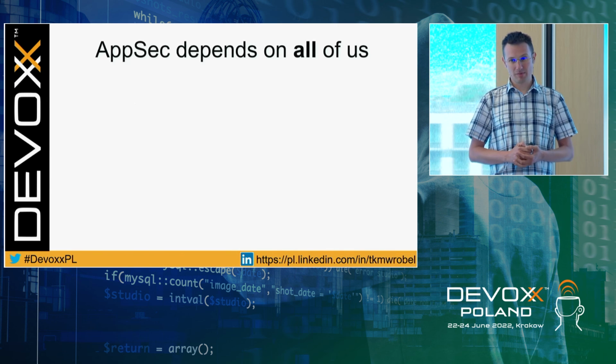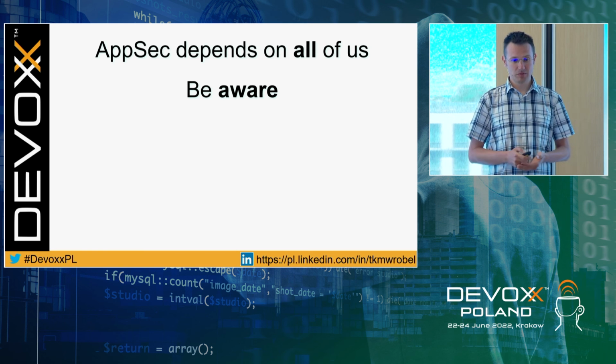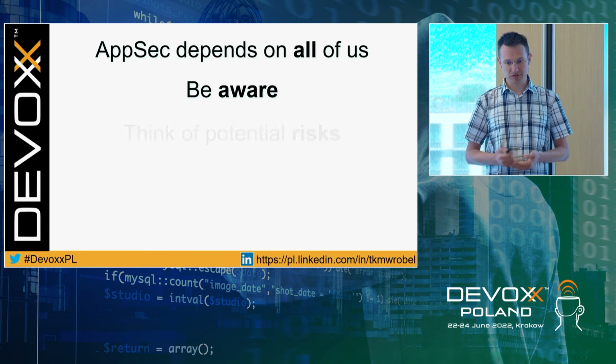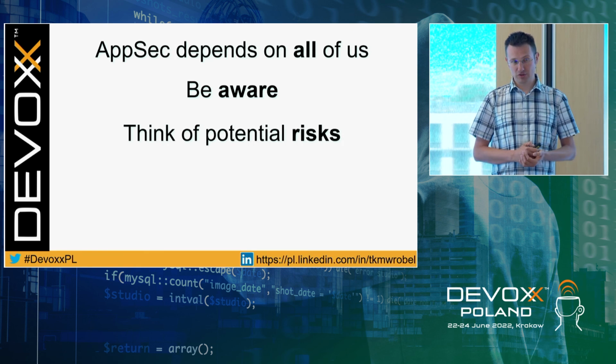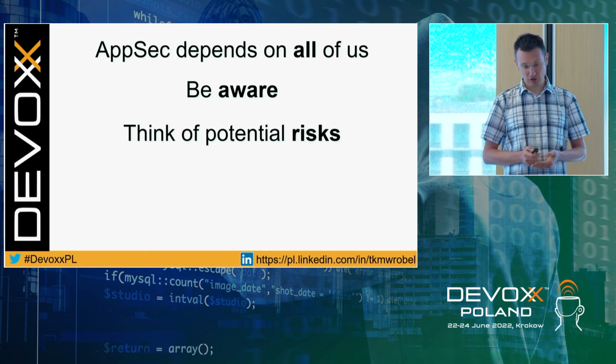So just to wrap up this talk. Application security depends on all of us. Don't blame just the security tester for security. Be aware of risks and constantly improve your security awareness. Think of potential risks. We developers know best what's inside our applications. Not the security guys, really.